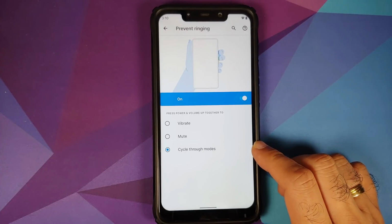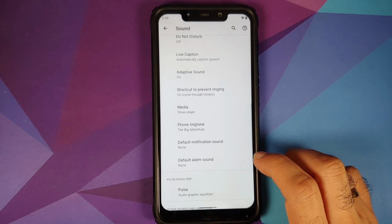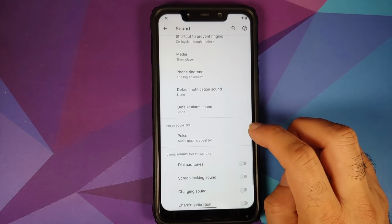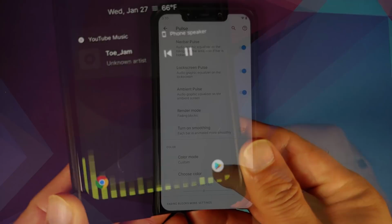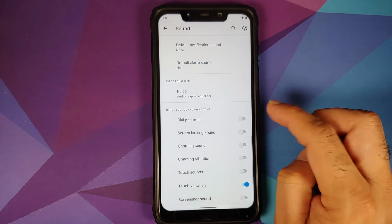So when you use cycle through modes, it is going to act like the OnePlus alert slider. Then you can configure your phone ringtone. Other than that, you also have pulse. So this is your lock screen visualizer, and here are the different options on your screen right now. It does look pretty cool and pretty dope.